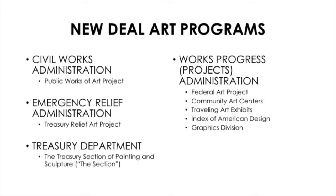For example, the confusion, there's the Works Progress Administration, which then became the Works Projects Administration. Two different programs, same acronym, very similar missions, but they are a little different. And those are the programs that funded the federal art projects that created the collections that we have on display here at the Wood Gallery.